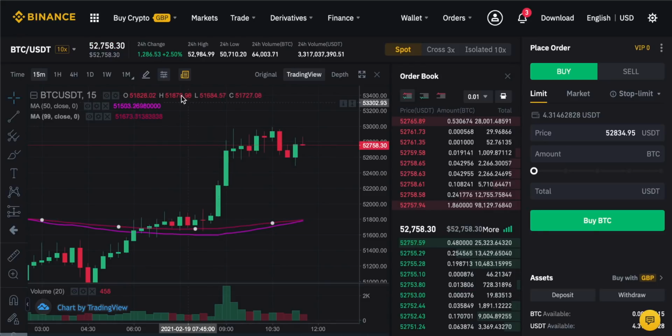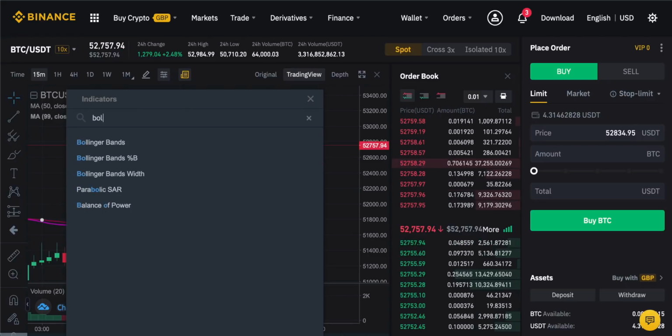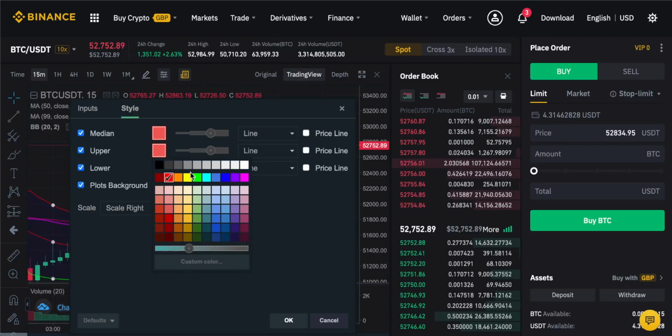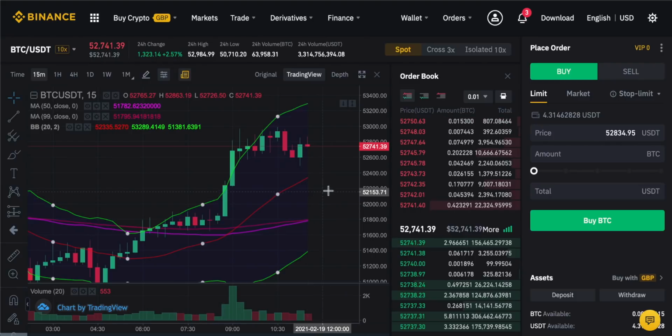Next up though, I want to use Bollinger Bands. So I come up to this technical indicator here and I'm going to search for Bollinger Bands. I'm going to put these on. I'm going to change the way that the Bollinger Bands look. So I'm going to make the upper probably in a green color as well. If we can do that, click on that, and that makes more sense.